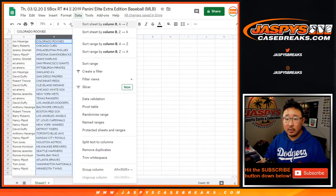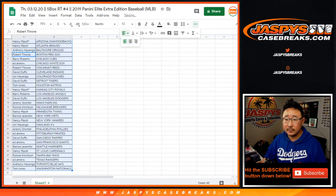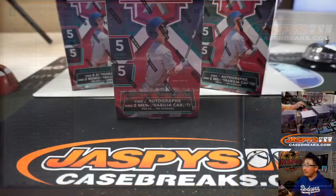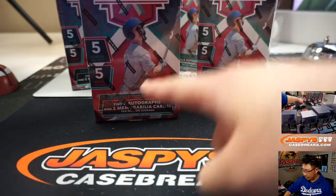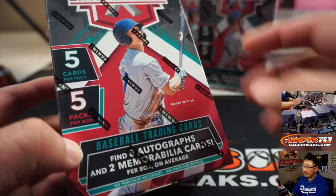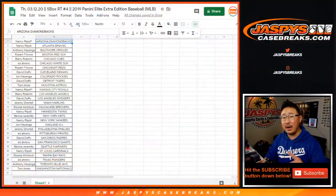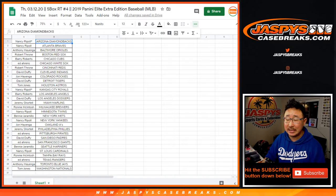Let's order these alphabetically by team. And there are the 5 boxes right here. 1, 2, 3, 4, and 5. Got Bobby Witt Jr. on the front. There's what you can find out of there, 2019 edition. I'm going to hit the pause button. When we come back, we're going to see if there's any trades, and then the break. Stick around.